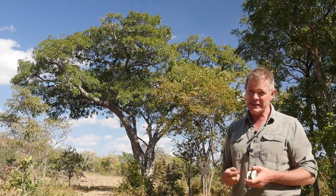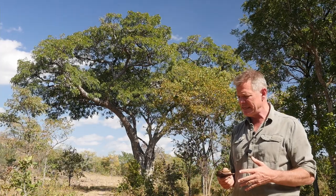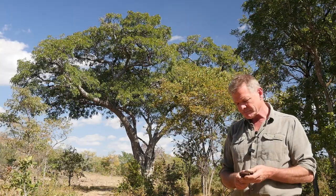And unfortunately, the drive to harvest the timber from these trees meant that during the early days of colonial settlement in southern Africa, a lot of the bigger Mukamba trees were taken down and have not been replaced, which is very sad, but it's always a beautiful thing when you see one like this.